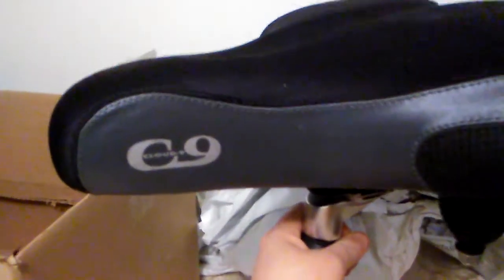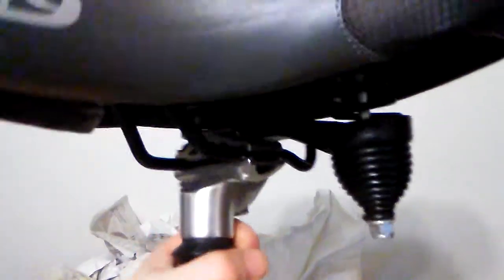It is a Cloud 9 bicycle seat with the post. Look at this thing. It's got like shocks and it's crazy. This thing is legit. I had to look.